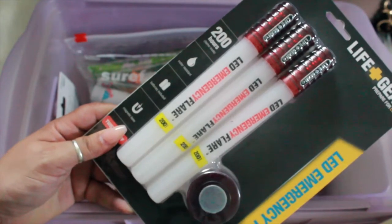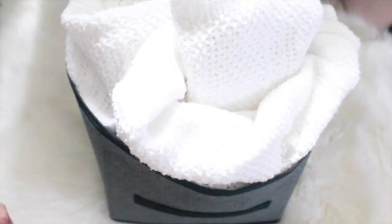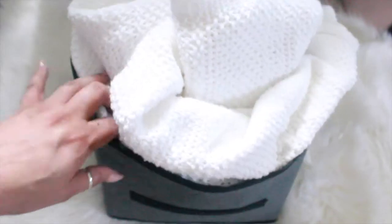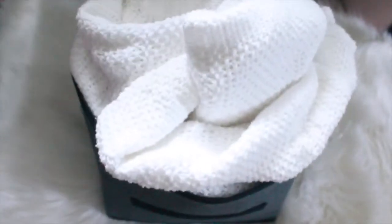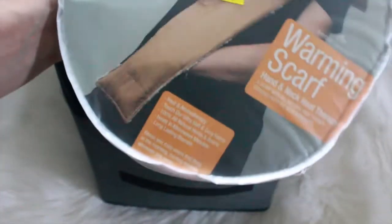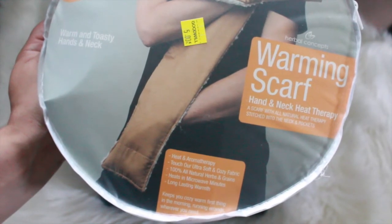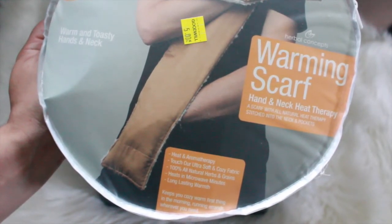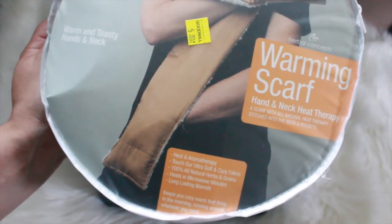And some LED emergency flares, which I got from Walmart. And then in this little storage bin, I have a blanket, which I got from Goodwill. It's a warming scarf, hand and neck heat therapy. It has 100% all natural herbs and grains in it, and it says it heats in the microwave in minutes.